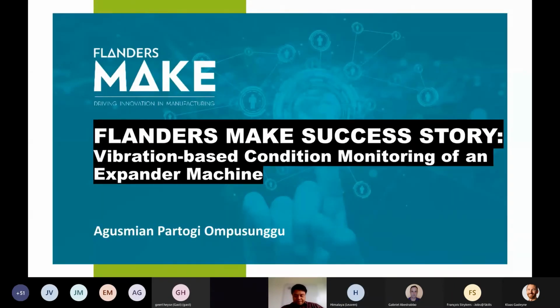Okay, so as Klaas explained, there is no single definition of digital twin that can accommodate all possible applications. One of the applications that he already mentioned in his presentation is predictive maintenance. And today I would like to present one of our success stories related to this field, vibration-based condition monitoring of an expander machine.